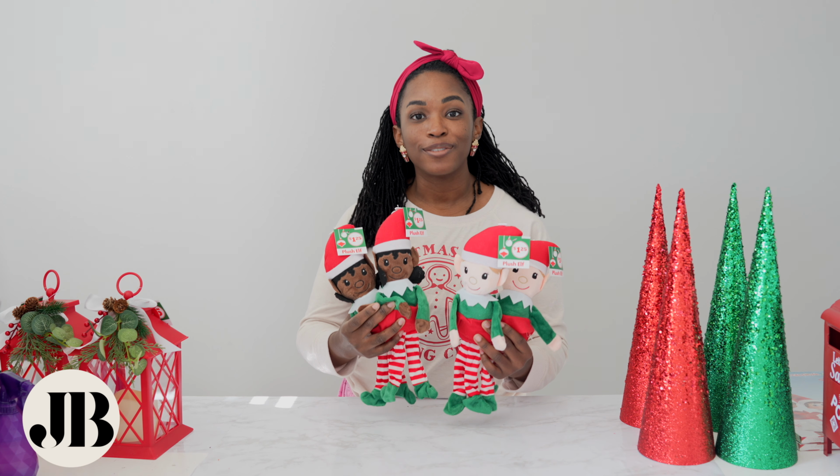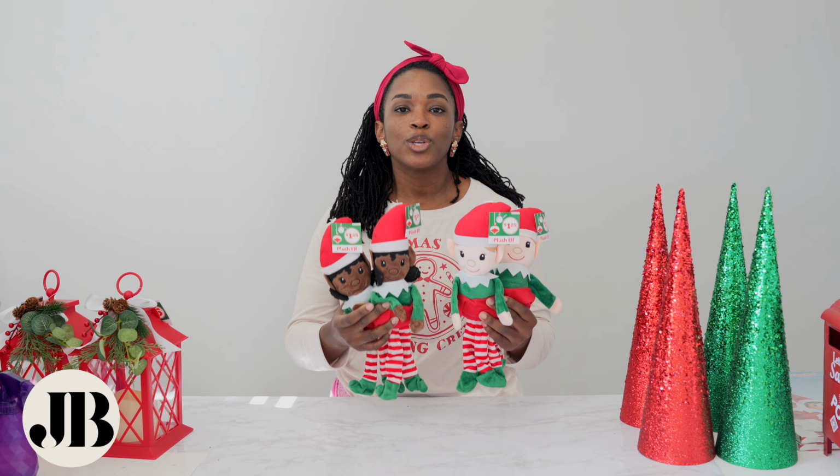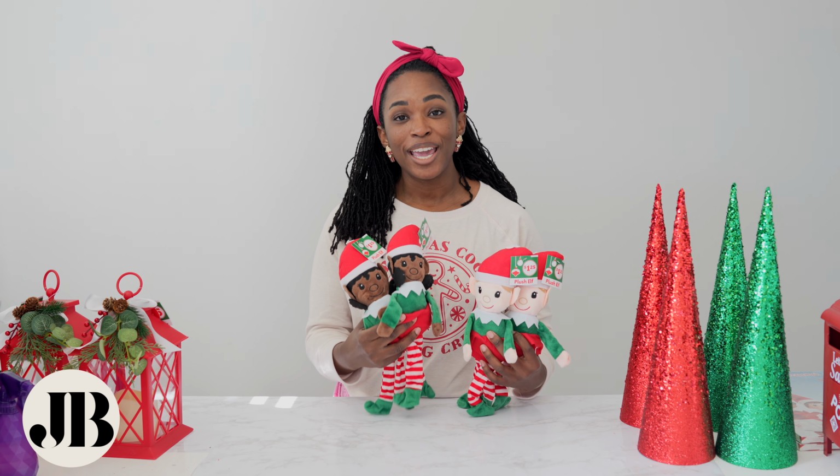So the first time I went, they did not have the brown elves, and I love representation. So I was kind of sad that they didn't have it, but I waited about 2 days and I went back because they still had all their Christmas boxes out, and they put these out, and I just had to grab them. So I can't wait to do my DIY project with them, and I'm going to share that with you guys.